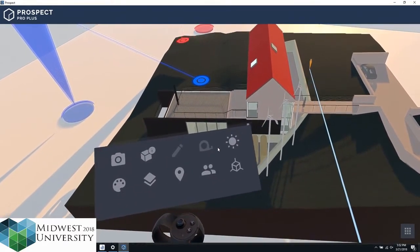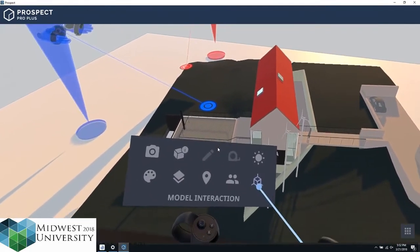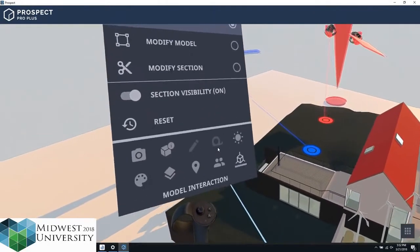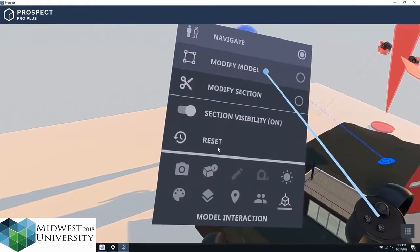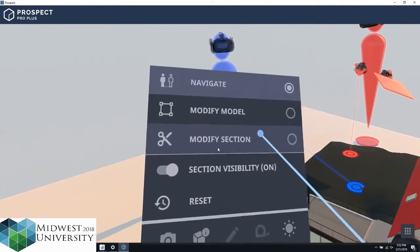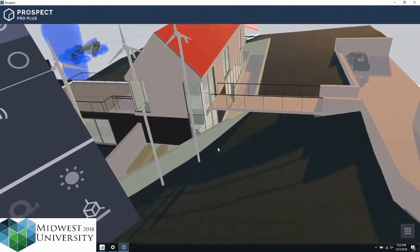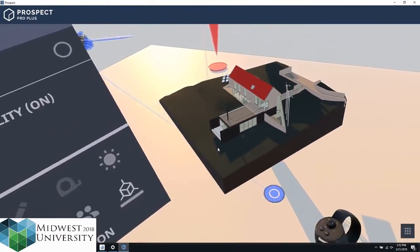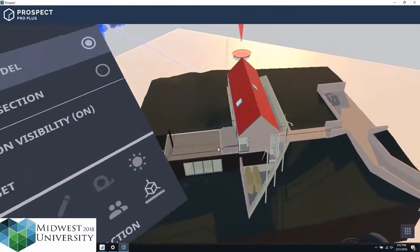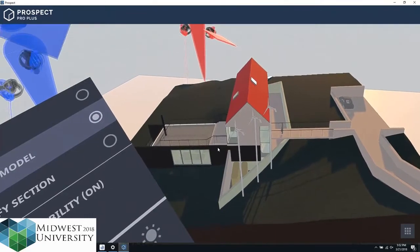We have a ton of really great tools that are available here. Some that we'll focus on are what we call our modify tools. So on Shane's menu, he's going to click on that model interaction tab. We have two options. We have a modify model and a modify section. So modify model is going to allow you to do just that. You can move your model around, you can make it closer to you and make it bigger, and you can also rotate it. So this is great for looking at those larger scale details, especially if you're working on a larger project. You can get a great look at that.